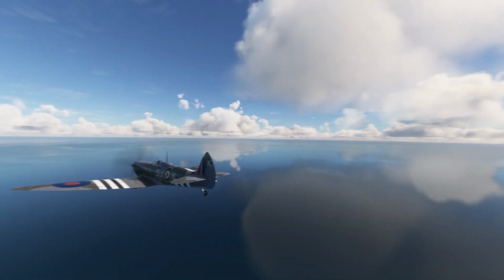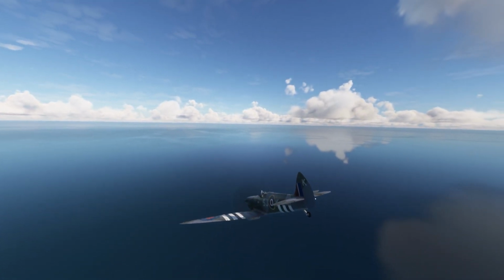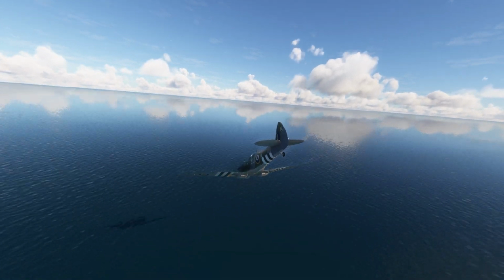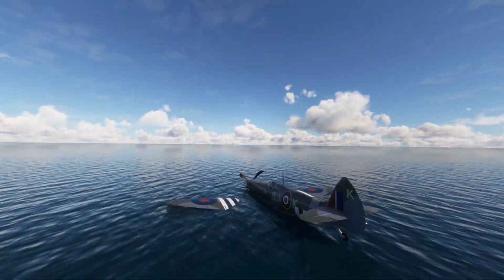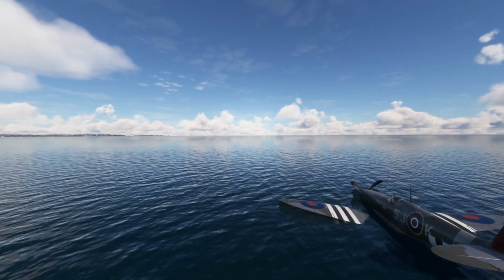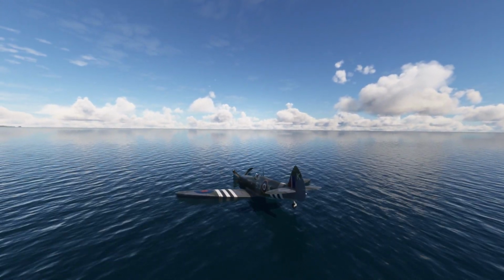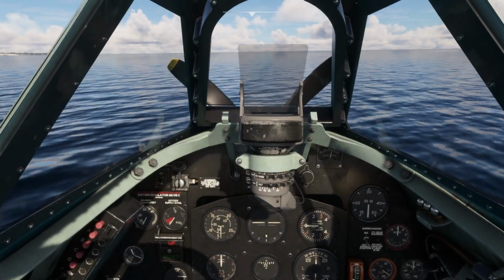Looks like the sea is really close to us, but it's not, is it? It's far. How deceptive. Oh no, there it is. Oh damn, it was because the ground is so far away. The sea looked like the sky. And now we've crashed. Oh well, never mind.